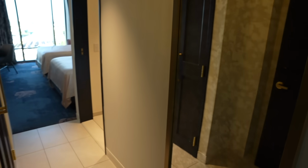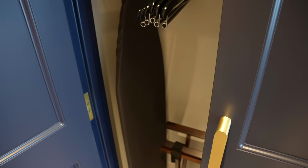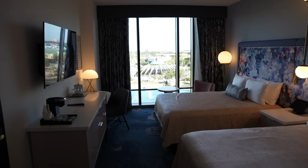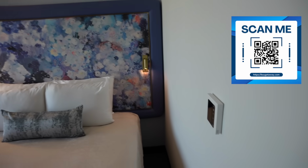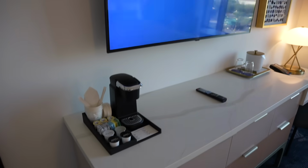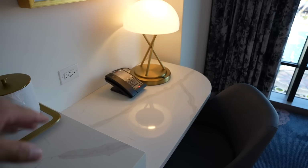Room number 648 on the 6th floor. We have a full-length mirror. Closet. Oh my gosh, this view, no way. Closet. There's your safe. They have laundry. Oh my gosh, look at this. It looks just like the concept art to the T. This is amazing. You have your thermostat. Oh, there's an iPad. Huge TV. Coffee machine. You have your refrigerator, drawers, ice bucket, glasses, little vanity, telephone, or a desk.